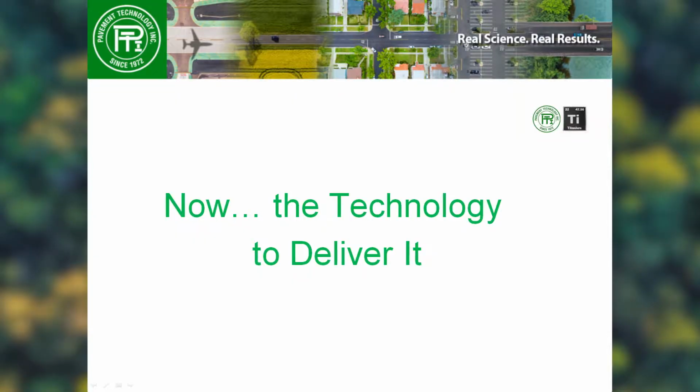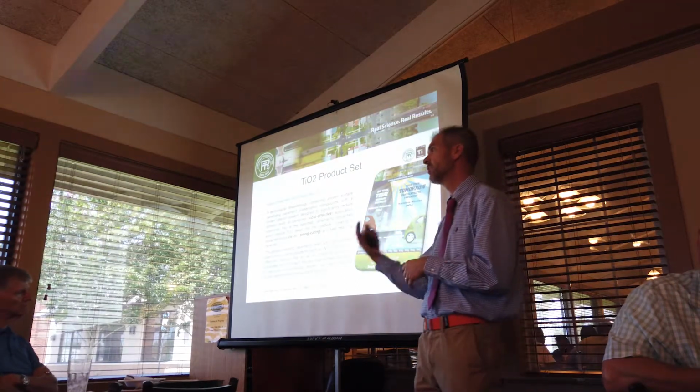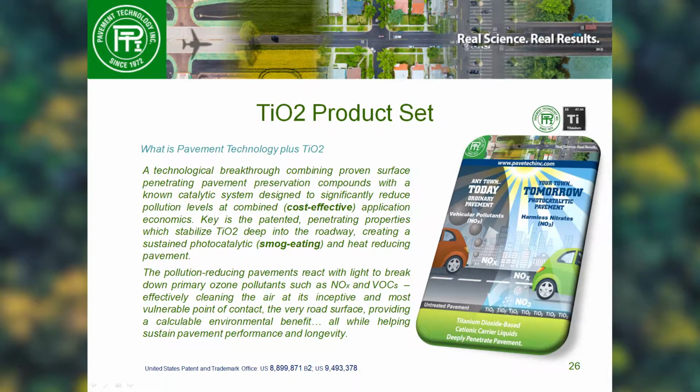So what we decided to do is, we're good at delivering a liquid that penetrates down in the pavement. We're very good at that. We've been doing that for 50 years. Let's incorporate this into the pavement. It'd be much cheaper. We can just use a couple percent, put it down in the pavement, and voila. So the breakthrough was the ability to deliver it, much like some big pharma has discovered new ways to deliver medication. And so now we can deliver these titanium dioxide nanoparticles down into asphalt or concrete pavements, either one.